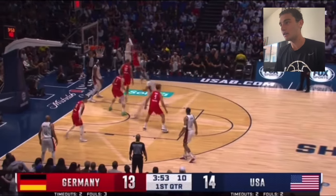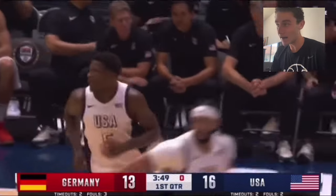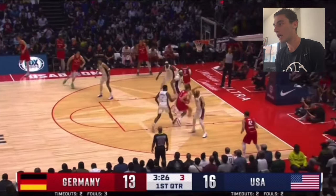Ant Edwards in and out. Mid-range. And whoo, tough bucket right there. Here we go. Little 8-0 run, though. I like it. Get a hand up.